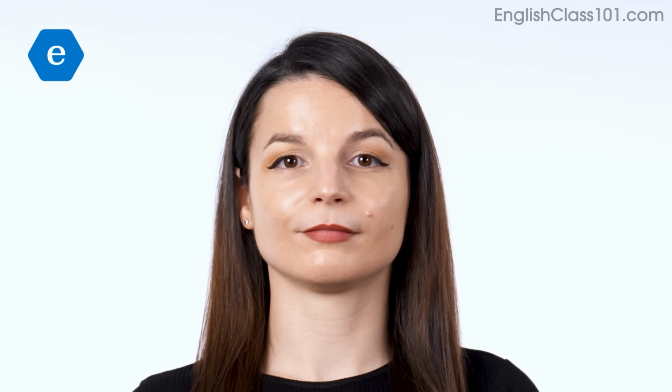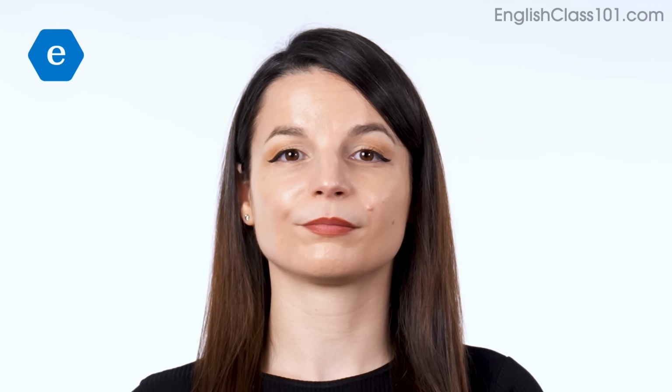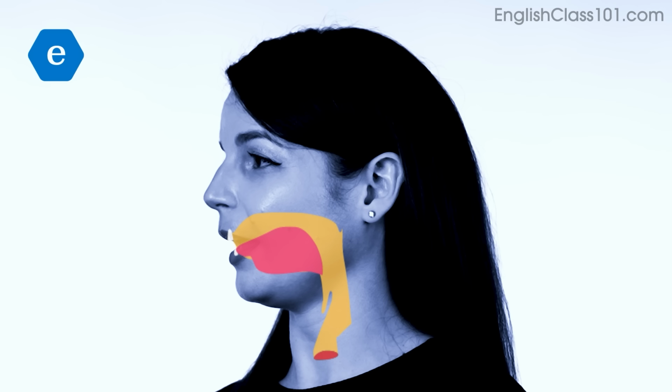To make the A sound, from a relaxed position, the lips and teeth part. The tip of the tongue moves forward and up, and we release the sound. The throat is open. A.